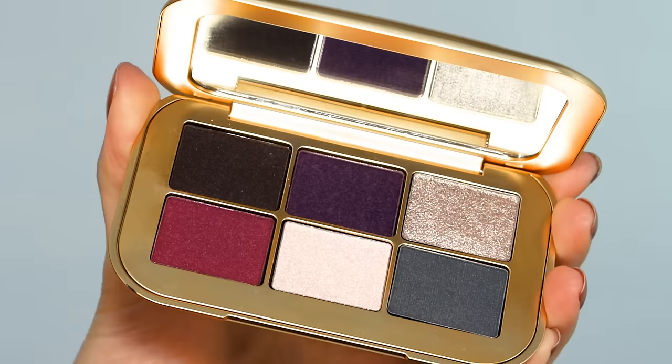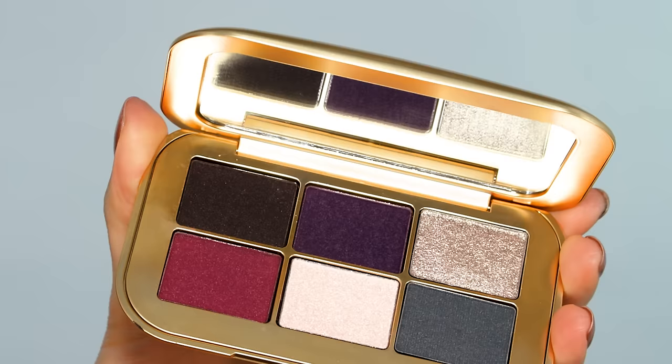And I also want to show you something. So what I've done is created two new palettes. I mixed up my Vega and my Myth. I added the smoky colours to the purple palette, so I've now got more of a really deep smoky eye violet. And then I put all the more natural shades together.